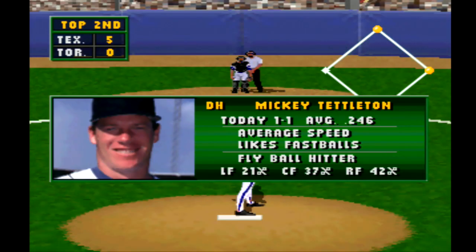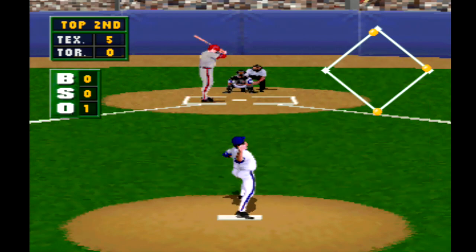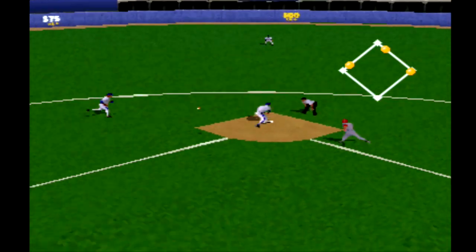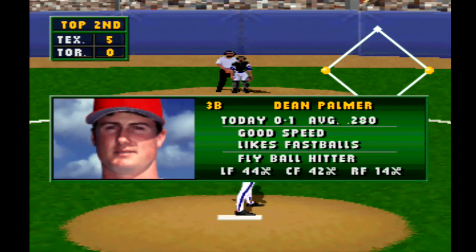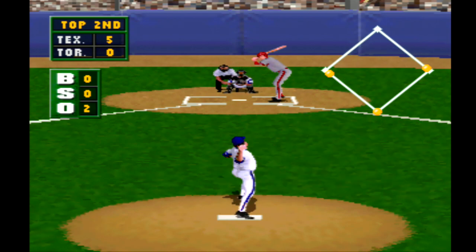Now batting, Mickey Tettleton. Stepping in, here's Tettleton. Drove in a run in his last at bat. Ground ball. Picked up by Sprague. Now batting, Dean Palmer. Digging in here is Palmer. He flied out his last time at bat.